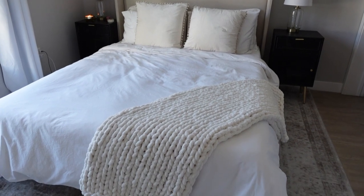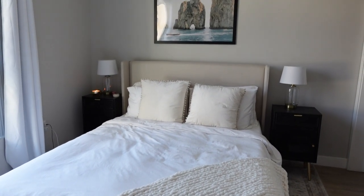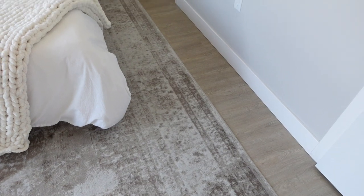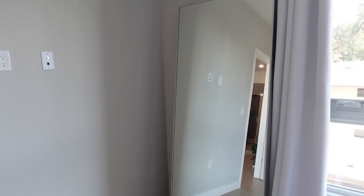I think I might stuff one more duvet into the duvet cover just because I want it to be a bit more fluffy and it's kind of flat right now. This is a 9x12 rug. And then over here, I have the Ikea Hovet mirror.